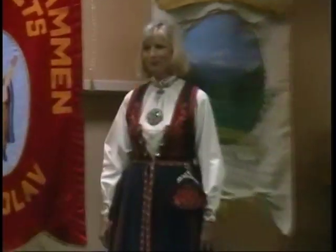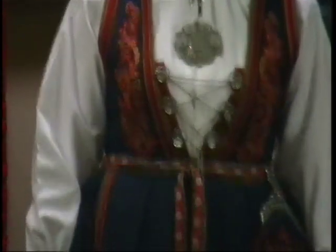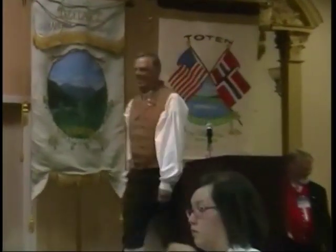Bunad worn by Elaine Nordley. This was made by Hyman in Oslo. And it was made from 1993 to 1995. The Bunad was a gift from her mother-in-law. Wearing an Østfold Bunad, Shell Nordley. And this was acquired from a friend in 1983.